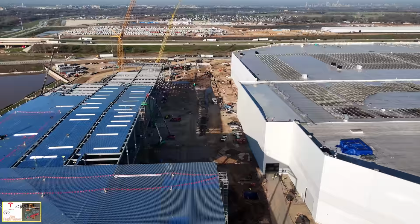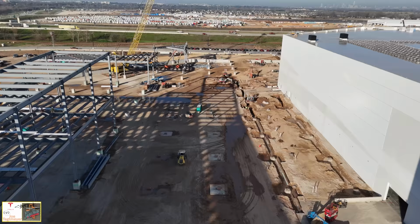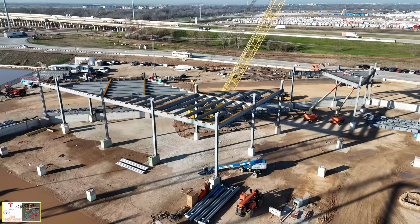I'll bring the drone down here in between the steel structure on the left and the main building on the right. I want to give you a good view of the work that continues on the right-hand side of the screen where the footings have those tie bars being excavated and formed in concrete. So that's about where the boring tunnel might come through if that's what the plan is.